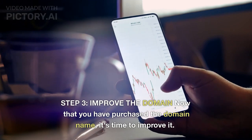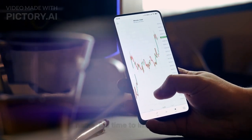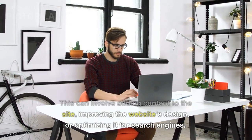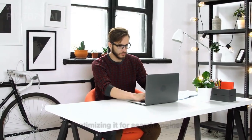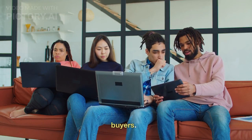Step 3. Improve the domain. Now that you have purchased the domain name, it's time to improve it. This can involve adding content to the site, improving the website's design, or optimizing it for search engines. The goal is to make the site more attractive and valuable to potential buyers.